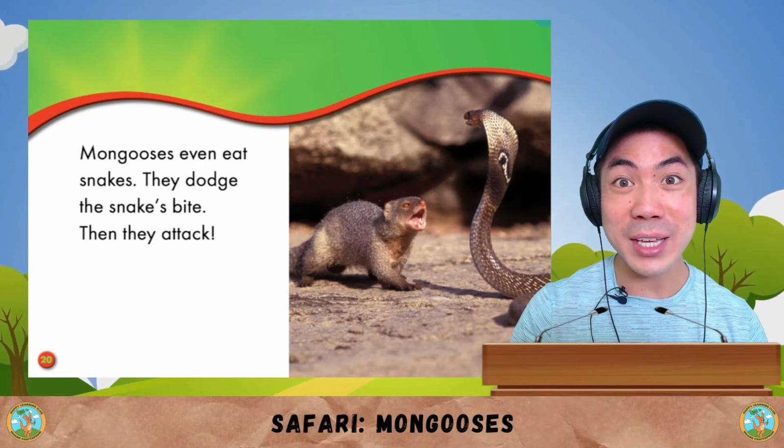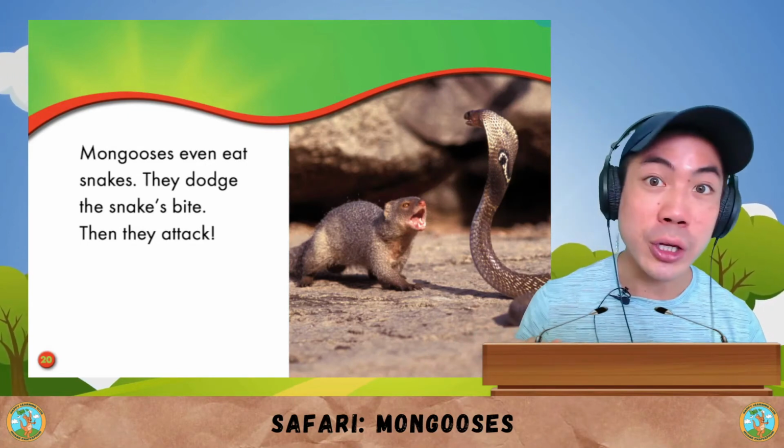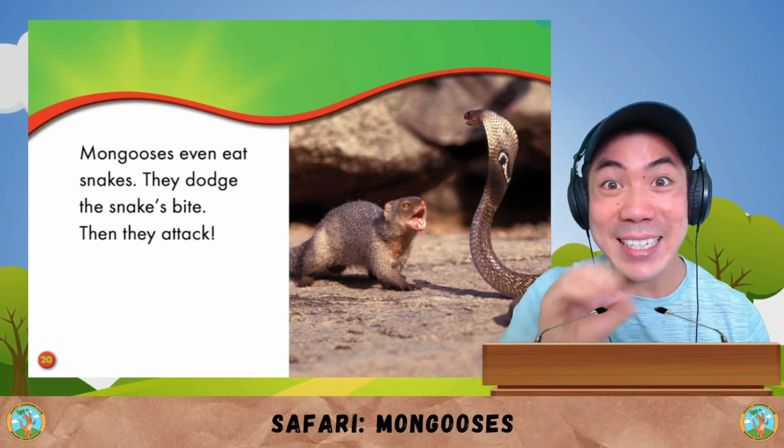Now this is why they're cool. Mongooses even eat snakes. They dodge the snake's bites, then they attack.